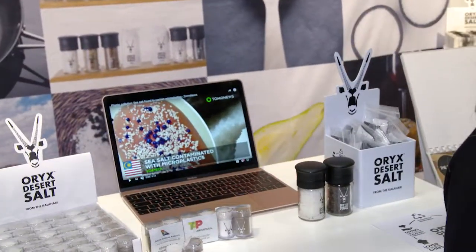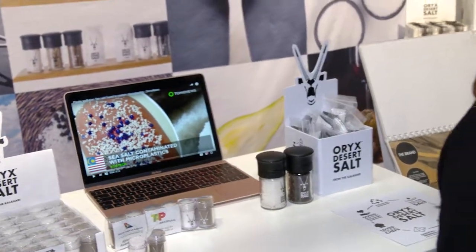Now, just before we rolled the cameras, I had a chance to taste some of your salt and compare it with some standard salt. And I have to say, it's got an intensity of saltiness. I'm sorry, I'm lacking some of the vocabulary here, but it certainly has quite a strong salt thing going on there. Whereabouts have you been able to place your products in various markets so far?